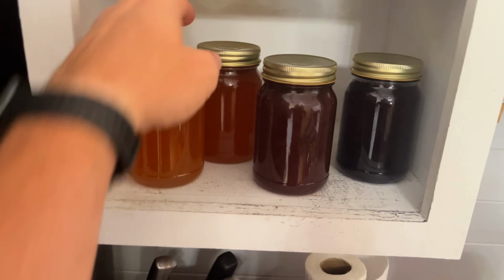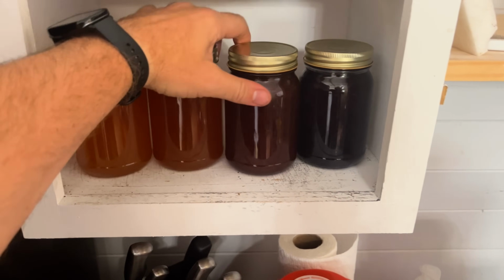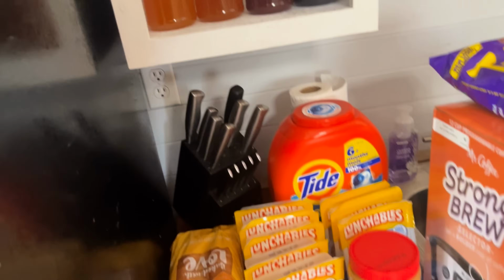Our new neighbors dropped off homemade jams to us. So that was really cool. Four different flavors: orange, I think peach, strawberry and blackberry. Really excited to try that.